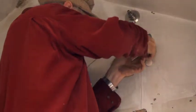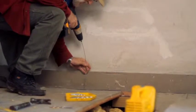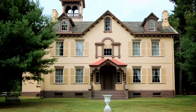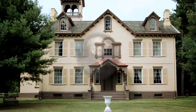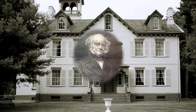I'm Jeff Finch. I work for the National Park Service as a historic building specialist. I've done this type of work for probably almost 30 years or more. This particular project is happening at Lindenwald, which is the name that Martin Van Buren, one of our past presidents from the 19th century, gave to the property when he bought it.